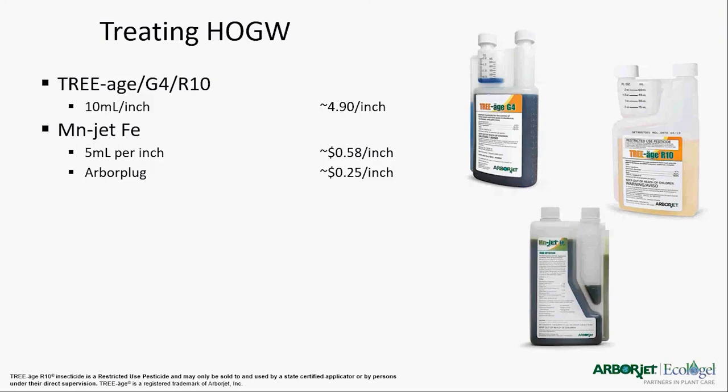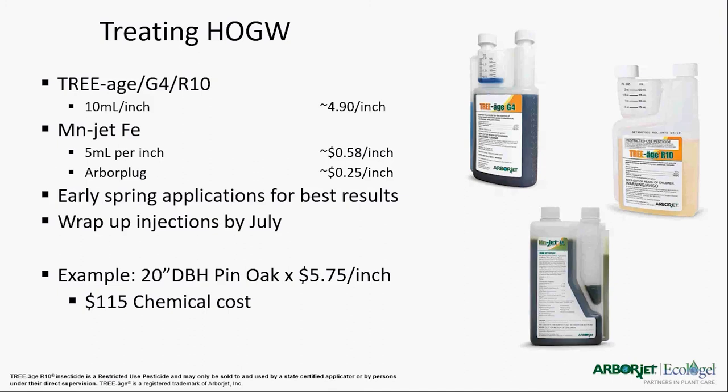If you choose to piggyback that with the micronutrients, which I think if you've already gone through the process of drilling the tree, you may as well piggyback that, put something that's going to help the tree's vigor in there. It'll be about 58 cents per inch associated with the micronutrients. The Arbor Plug, which we're going to talk about here in a little bit, adds about 25 cents per inch. So back to my example of a 20-inch diameter pin oak, our total cost with this program is about $5.75 per inch. So the applicator cost to treat a 20-inch tree is $115 on your chemical cost.